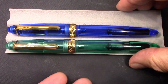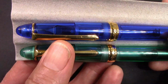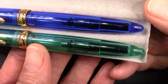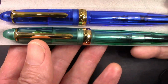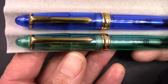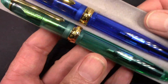So now we're back to the 2 308s. And I think both of these resins are just a nice, clean, pure color that I think really pops. And a lot of times I'll take out the converter and then the pens look even nicer. To my eye, they're both a little bit darker than they show up in the video, at least on the camera preview screen. And I think the gold trim works well.